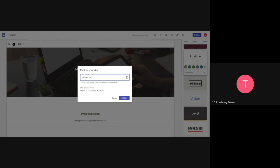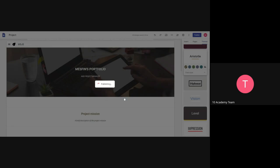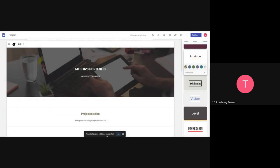And then you choose the website. So here you can put your name and then publish. So once you publish this, you can view now the link that you will share to others. This is how your page looks, with all the pages that you had.